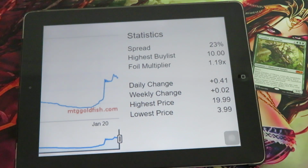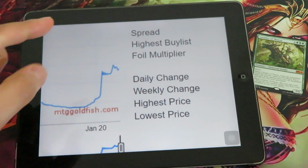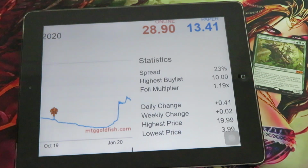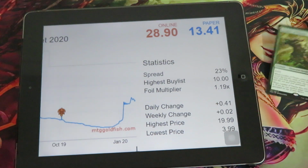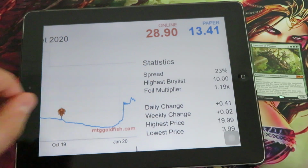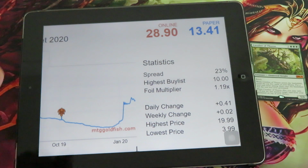Then, all of a sudden, in January 2020, we see a drastic spike in price. Why this happened? I will tell you immediately. First of all, the card is being traded around 13.4 to 1. This is the non-foil version of the card, the normal card. And the reason why this card spiked in price, there are two reasons. One of them obviously is Pioneer.